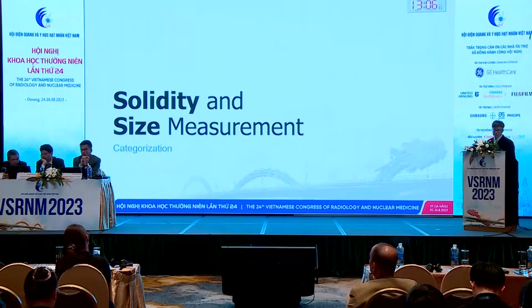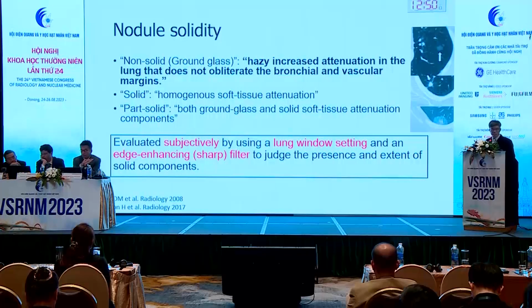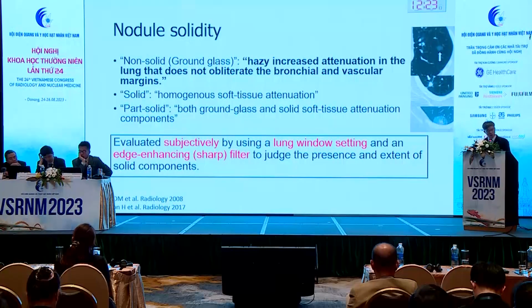Regarding solidity and size measurement, nodules can be categorized as solid nodules and subsolid nodules. Subsolid nodules can also be divided into pure ground glass or part-solid nodules. A non-solid nodule is a hazy increased attenuation in the lung that does not obliterate the bronchial and vascular margins. We can see through the lesion to see the underlying vessels and bronchi. A solid nodule refers to a homogeneous soft tissue attenuation nodule. And a part-solid nodule has both ground glass and solid components.